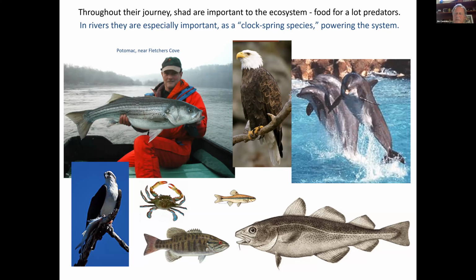Crabs eat the shad that succumb to the spawning stress. But the biggest predator to shad in the Potomac River is the little fish, the minnows. Minnows eat the eggs and larvae of the shad. So the shad strategy is to come in mass, lay a lot of eggs, have a lot of larvae, sort of satiate the minnow population, so that more offspring of the minnows can eat.